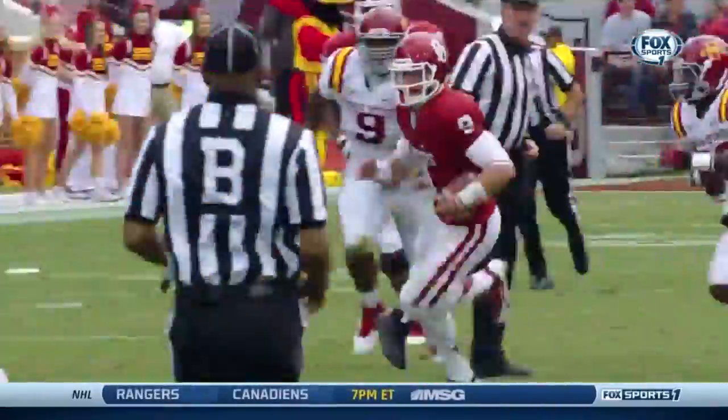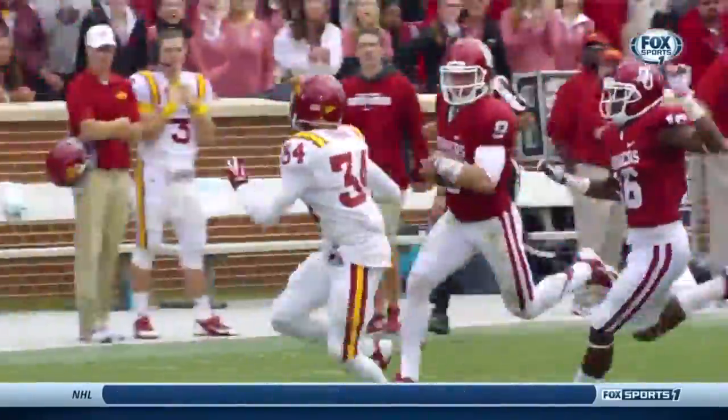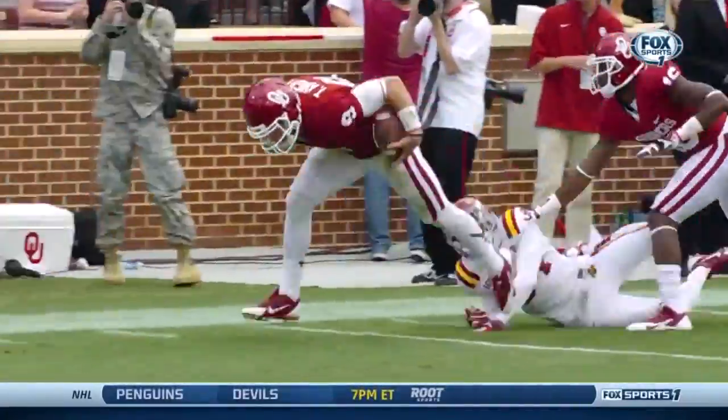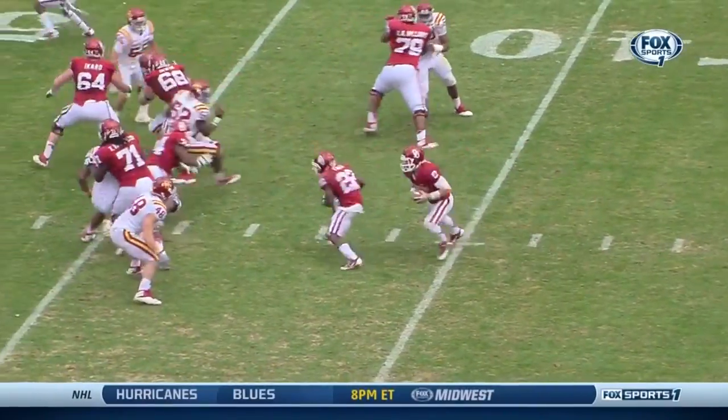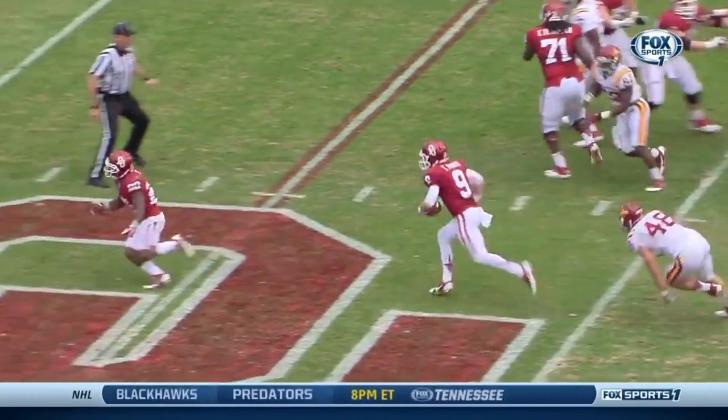The read option. Trevor Knight does a good job, keeps the ball and makes a move on defensive end 48 Corey Morrissey, and then does a good job down the field breaking the tackle of corner 34 Nigel Tribune.